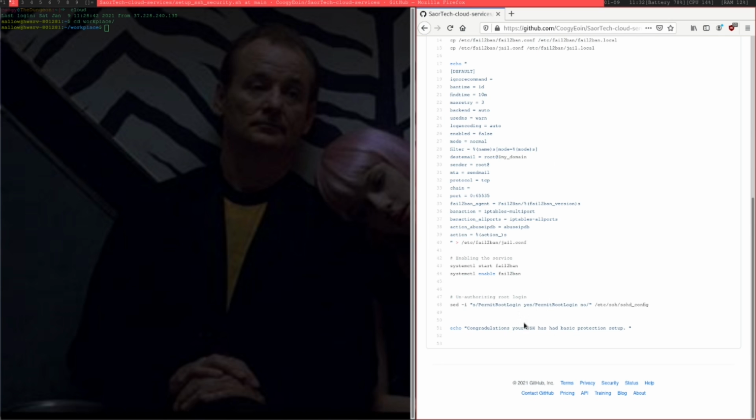And I've also gotten rid of logging in via the root user because it's security best practice to not allow root users to log in.